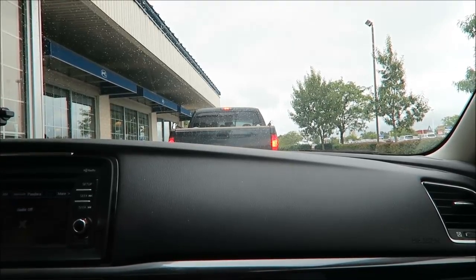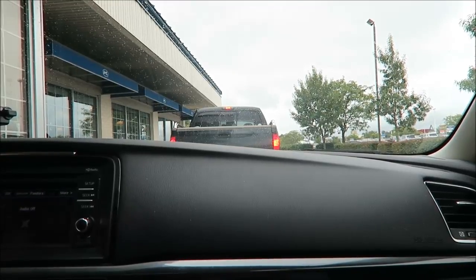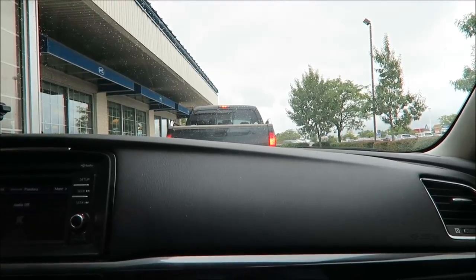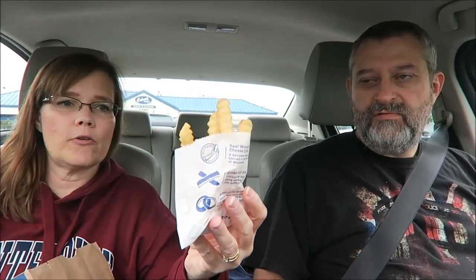Luckily, they told us to stay at the window because we just ordered two regular orders of the crinkle fries from Culver's. I'll show them to you when they get here. And that truck in front of us, he was actually up as far as he could go. There was a car in front of him, but she hadn't pulled up. There was tons of room in front of her, and she was just sitting there. It was his fault. Well, it wasn't him.